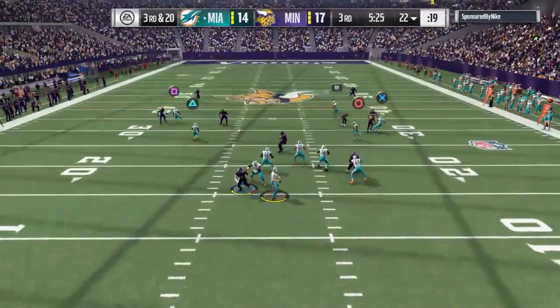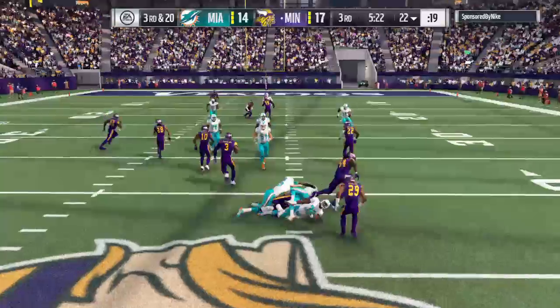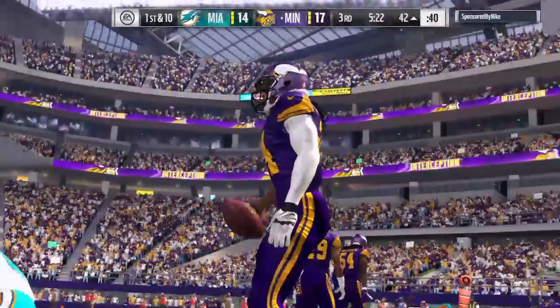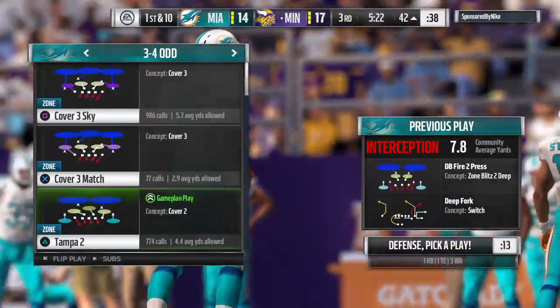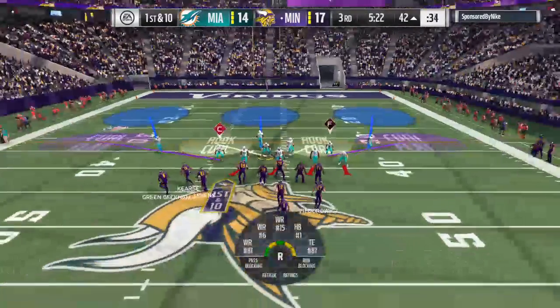Third and long, it's Tannehill. Now that'll be tipped and intercepted. Picked off by the safety, Calvin Pryor. And they will set up shop in enemy territory at the 42-yard line. Now we take a glance at the offense as they work their way back out for their first possession of the second half.